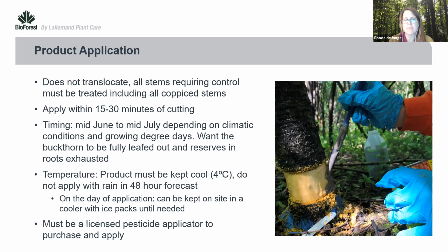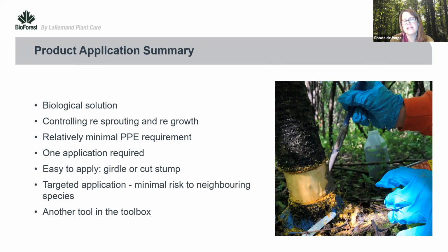And then of course you need to have your applicator's license to apply, even though it is a native, naturally existing fungus, like Canadian strain of this fungus, because it is a bioherbicide, you do need your pesticide applicator's license to apply. So just in summary, it's a great biological solution for preventing resprouting and then regrowth of those sprouts. You do need less PPE than required for chemical applications. You just do it one time. And then, yeah, it's another excellent tool in the toolbox for specifically areas where you want to use fewer chemicals, or you're specifically interested in restoration of the site.